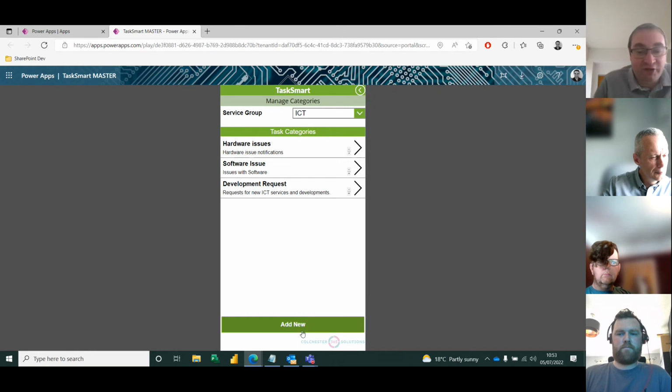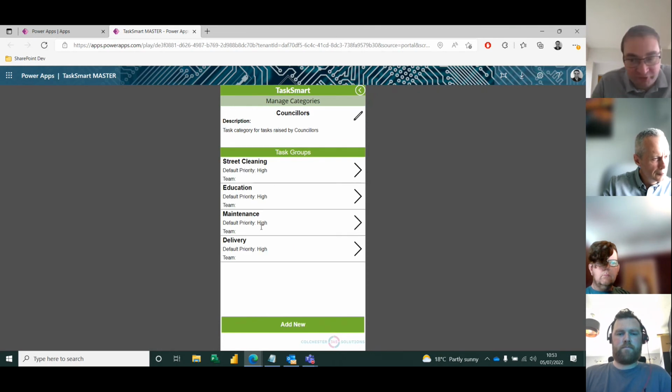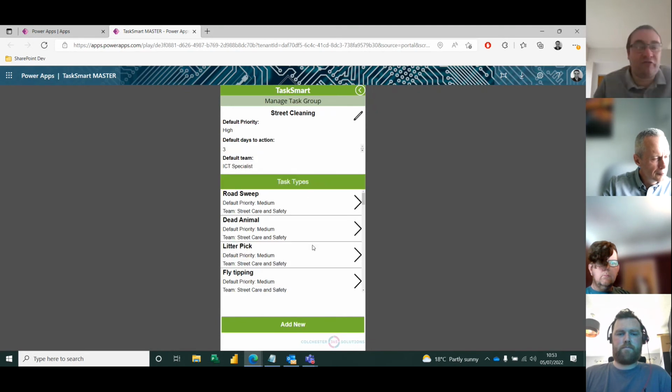So actually, I can add a brand new category. I can manage my subcategories. For example, we'll go back to neighborhood services. We have all of these categories. We can click into one, and then we can look at the groups underneath them. So we can manage at the 3-4 levels. And under the groups, the 4th level, we have the task type. So we have the service, the category, the group, and the type. All 4 of these are editable within the app for the admins. And you can also create and add new groups, task types, and categories.